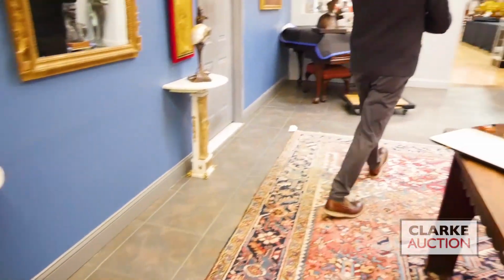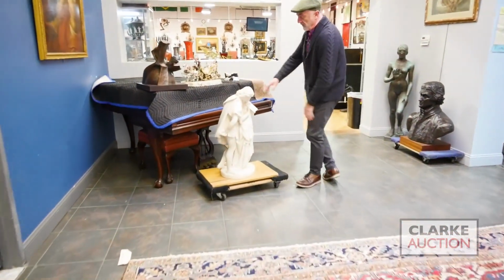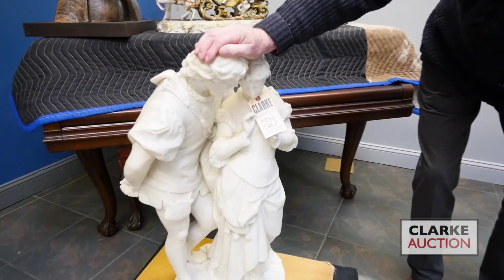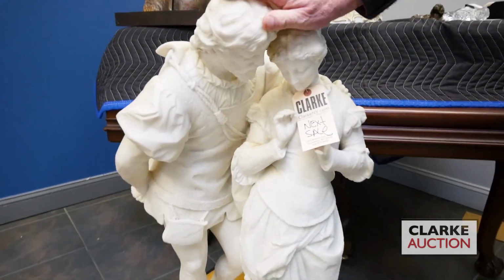Following through with more marble sculpture. This came from the Long Island estate, wonderful, by Pasquale Romanelli. Nice big size, nice condition. Was kept inside the house.